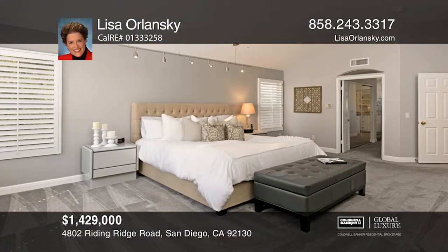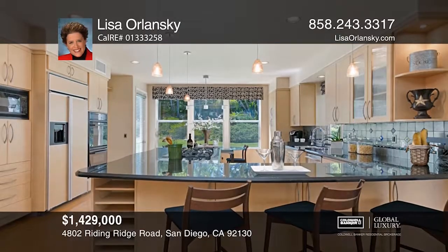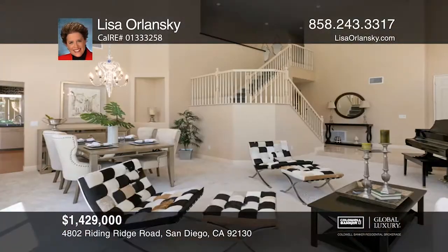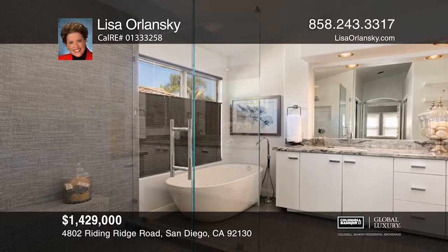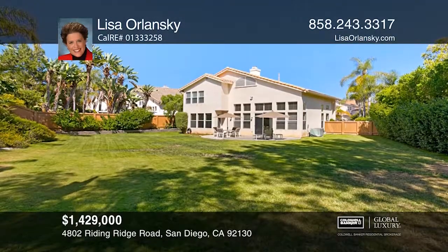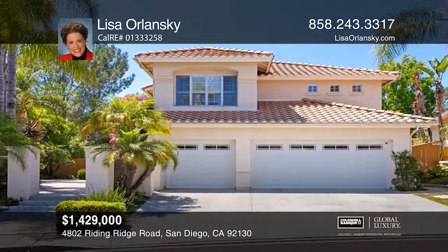Situated in the heart of Carmel Valley, this home features 5 bedrooms and 3 baths. It features a remodeled kitchen with high-end appliances and a family room with a custom fireplace. All the bathrooms have been remodeled, including the master bath with a freestanding soaking tub. The home includes a 3-car garage and a large yard with flourishing fruit trees. Call Lisa or Lansky today for a private showing.